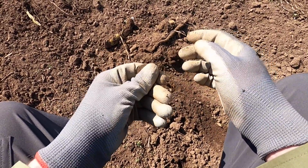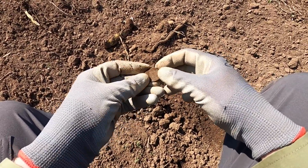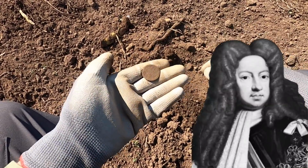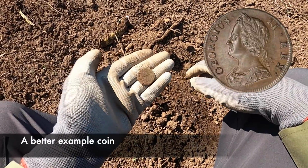It's copper. It's not Victorian, it's older than that. It's probably George II or George I maybe. Yeah, it's toasted unfortunately, but that's a nice old coin.